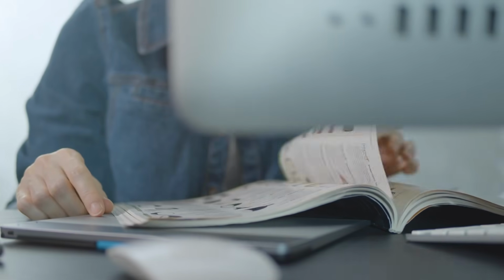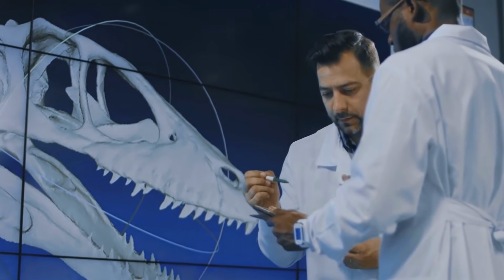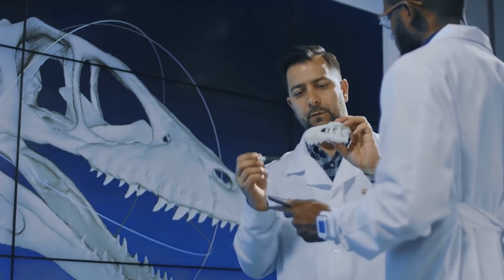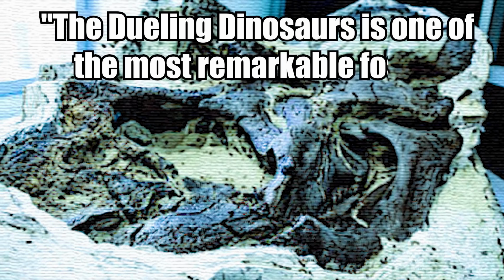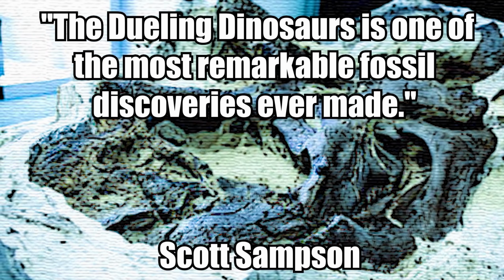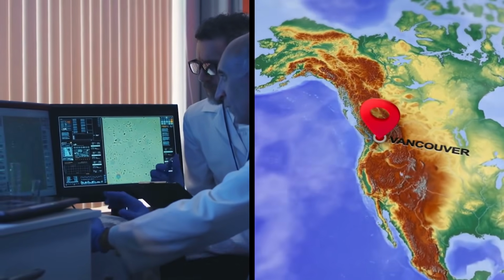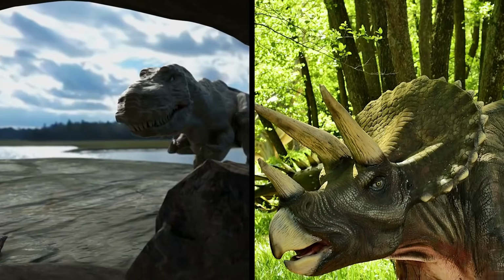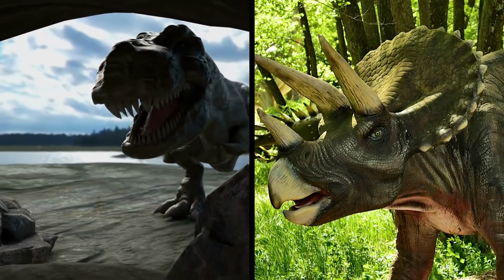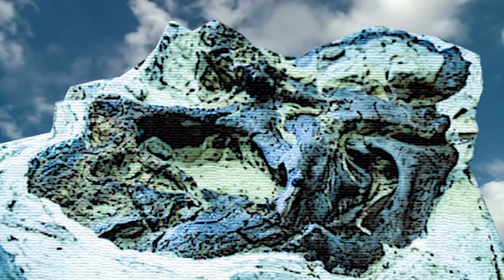According to a recent report from Smithsonian Magazine, paleontologists are now working tirelessly to uncover the mystery of this ancient battle of the titans. The dueling dinosaurs is one of the most remarkable fossil discoveries ever made, Scott Sampson, a paleontologist and the president of Science World, a nonprofit education and research facility in Vancouver, told Smithsonian. That's because it not only captures two of the most famous dinosaurs in the world, but it actually shows ancient behavior stuck in a rock.